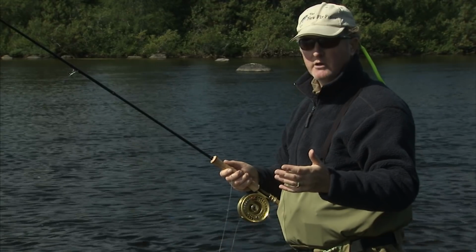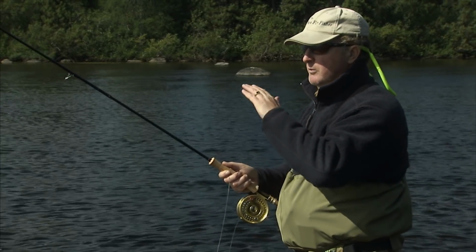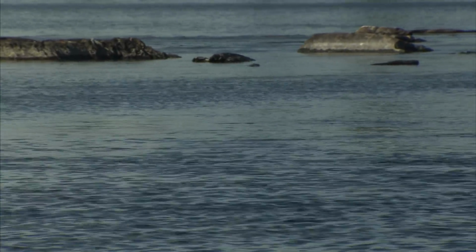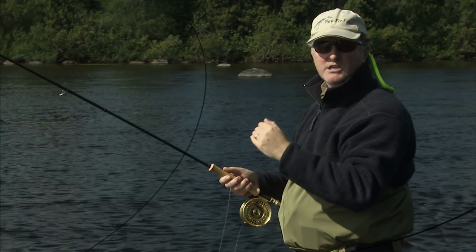If they want to survive the winter, they got to be big and fat and not burn any calories. So when we're fishing in this type of area, we got to think about those things, looking for any type of mark on the top surface water that tells me there's a boulder or there's something underneath there that could be a possible lie for a big fish.